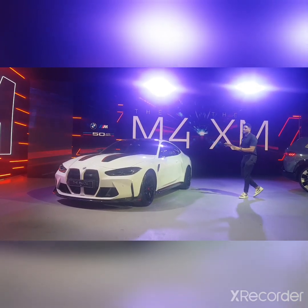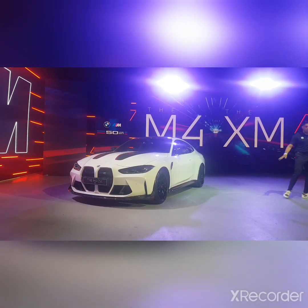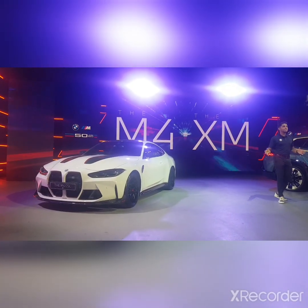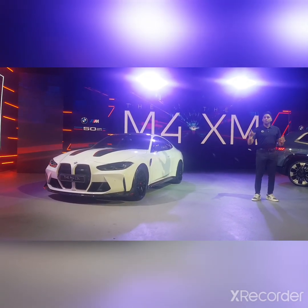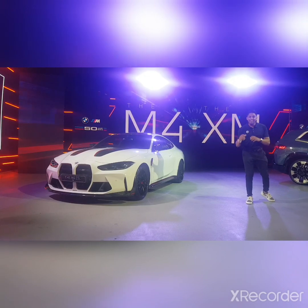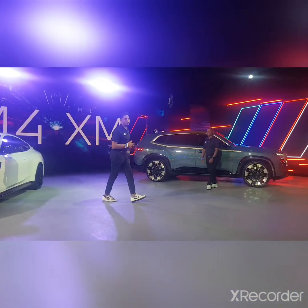Ladies and gentlemen, this car is the unicorn of the BMW M lineup. Majestic, powerful, and rare. For most of us sitting here today, it'll be the last time we ever see this car. So, you guys will get to take it in a little bit later and enjoy it. But before we do that, I'm going to hand over to Nati, and he's going to take you through the XM.